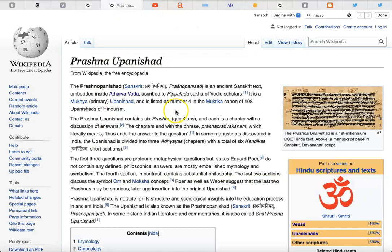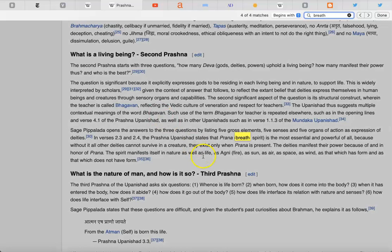Because of this one, the Prashna Upanishad, which is just one of these Vedas. Each Veda concerns itself with talking about or explaining a particular kind of subject area within whatever it is that they're trying to achieve in this writing. Now, this one, let me... Control F. Breath. Why breath? Breath. Breath. Breath.